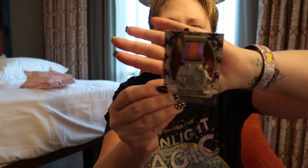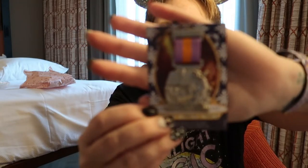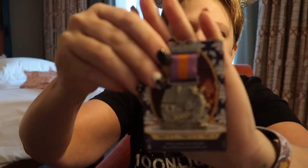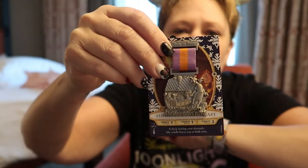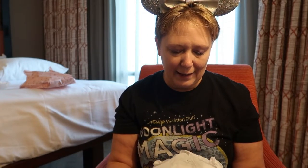We have Figment. It's Figment Journey into Imagination. And it's like a little ribbon. It says Magic of Honor. Probably won't wear it in the park because I don't want to lose it, but I really love it. And then I think this is our last thing.